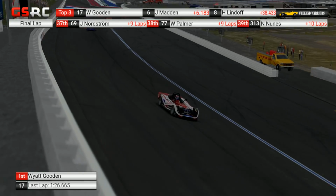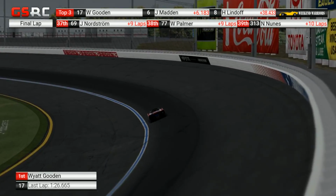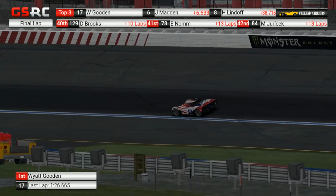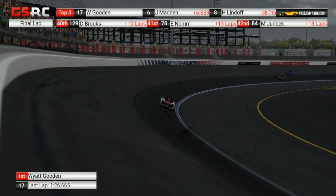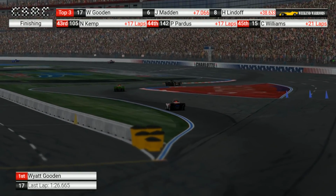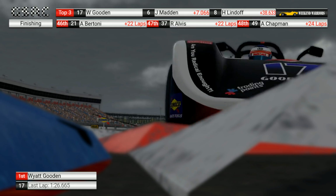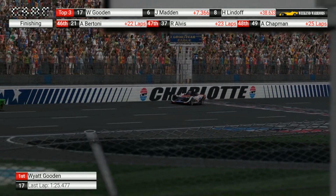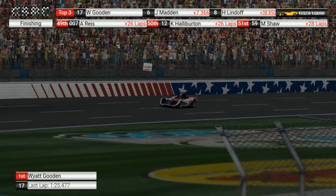And he is clear of that through NASCAR 3, heading into NASCAR 4. The last chicane, and he will hit that last chicane. So far, it looks like his marks are good. Short run to the start-finish line from here. Wyatt Gooden is going to win the vRunoffs race here at the Roval at Charlotte Motor Speedway.